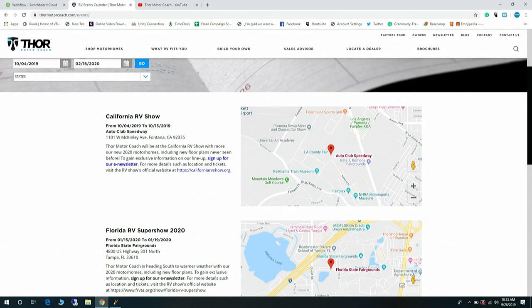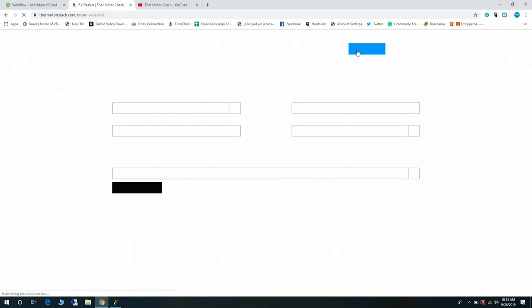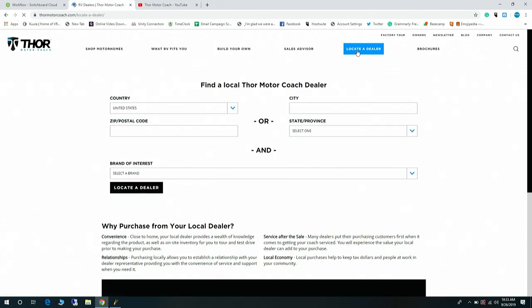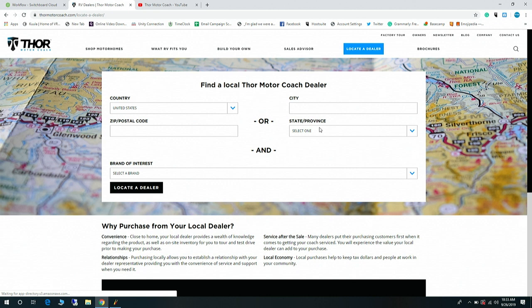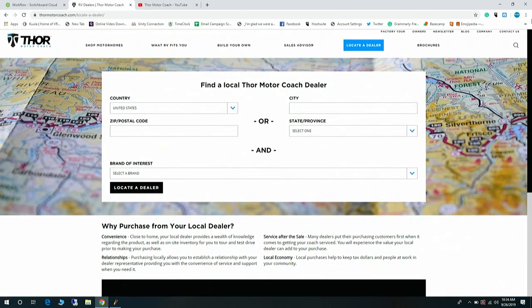But I do want to show you while we're on our website, because a lot of you have questions we talk about all the time. How do you find a dealer nearest you? Well, simply go to Locate a Dealer and click the tab, and here it comes up. Real easy. What's your zip code? Where do you live? You put that in, and if you have a brand of interest, maybe you're looking at a Miramar, maybe a Four Winds, maybe an Outlaw, you put that in, and it will come up with your local dealers there. And just a couple of different tips on getting something from a local dealer, so that's great.